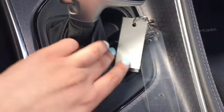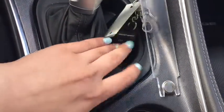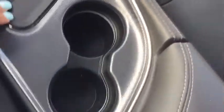Here's our transmission. There's a little bit of storage space where I put the keys. Here are our cup holders. Here's our storage between the seats. We've got auxiliary USB in and then the SD card, and we also have an extra power outlet down here that I'm playing with. All right, on the passenger side, we have a locking glove box.